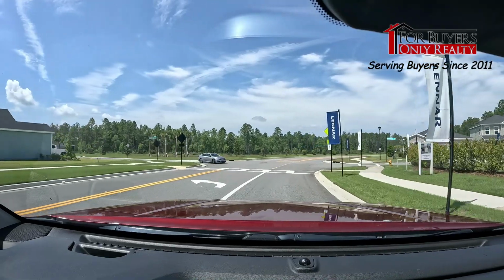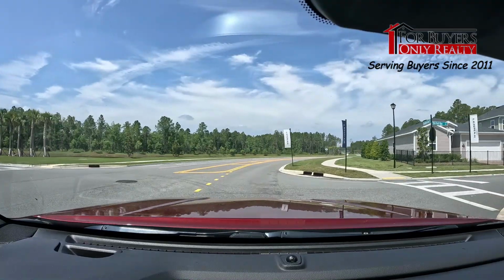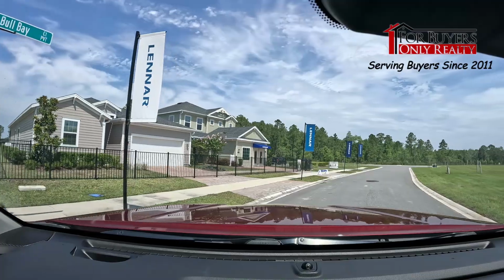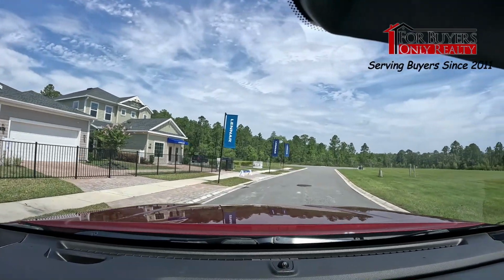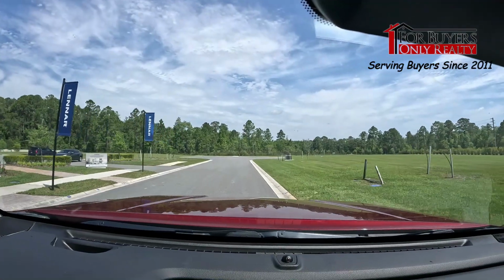All right, as we make our way into the community, sorry about the bumps here. Over to our right is our model center. There's two models. We'll take a quick ride through here, and I'll show you that. We got the Trevi on the left, and then on the right is the Chloe. You'll see those two videos. I just did them. We'll put those on the playlist as well.